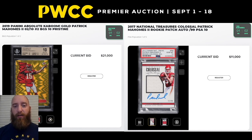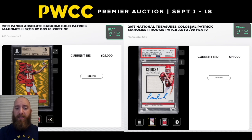On the right side of the screen, you have a 2017 National Treasures Colossal RPA, numbered to 99, PSA 10, and that too is a major card. They're both Patrick Mahomes, and they're both interesting because they are both a subset of the original. So the original for NT would obviously be the classic RPA. Everyone knows it. Well, here you have the Colossal Patch RPA, which is a secondary RPA set in National Treasures.